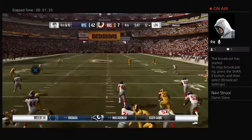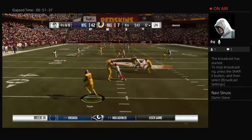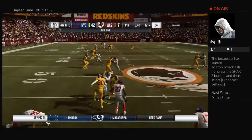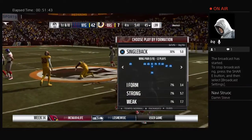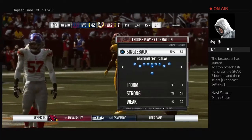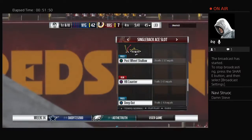And he'll get this away into the icy winter air. And it's fielded at the 34. Give him 11 yards that time on the return. And it'll be Redskins football now with a 1st and 10. A look at Washington as they come onto the field.